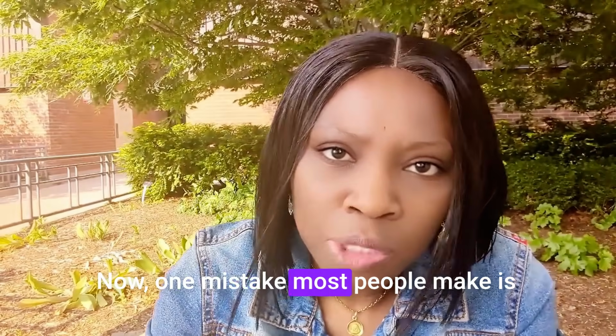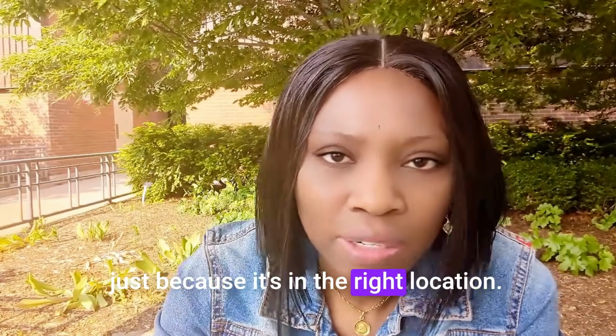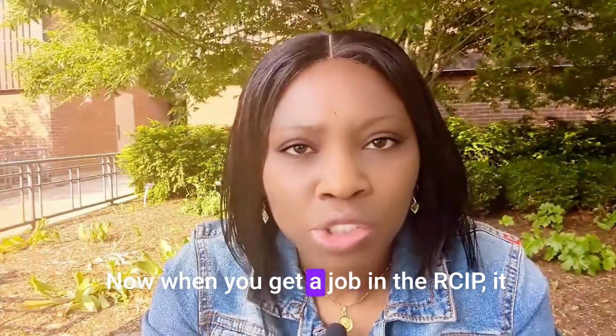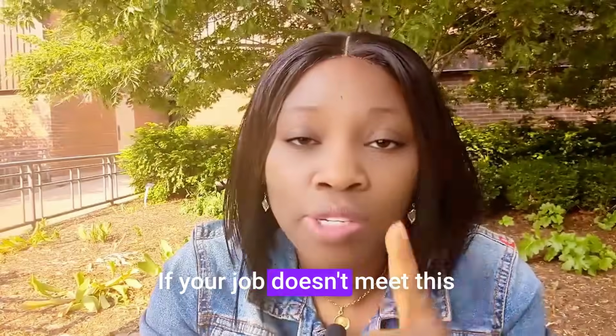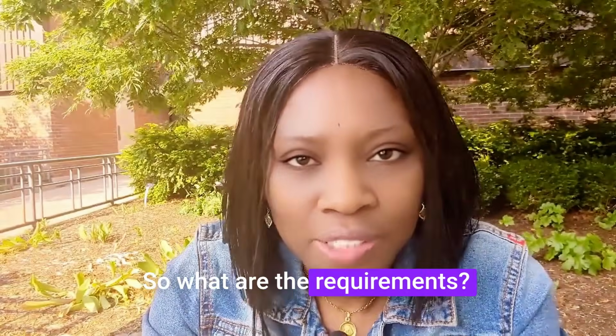Now, one mistake most people make is that they apply to any job that they see just because it's in the right location. Please don't do that. When you get a job in the RCIP, it needs to meet certain requirements. If your job doesn't meet these requirements, it will not qualify.